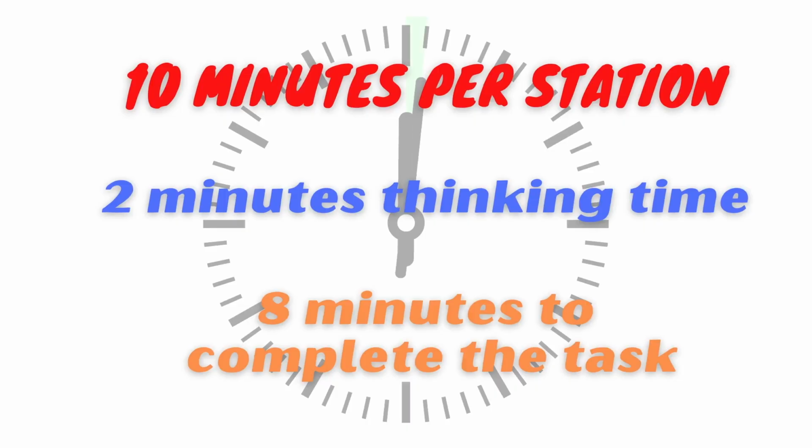Each station will be around 10 minutes. You are given 2 minutes to read the question outside the door. So usually there's a case and there are some tasks. And after that 2 minutes, the doors will open and you start the assessment time. So basically you need to do all that's asked during the station within those 8 minutes.